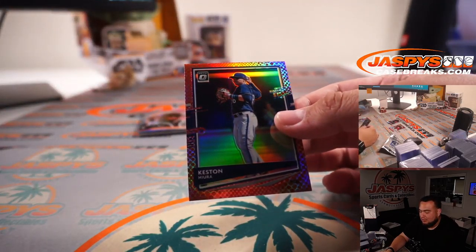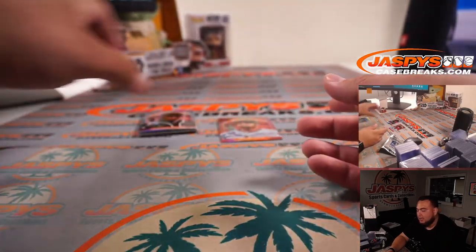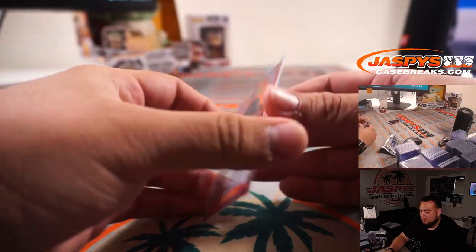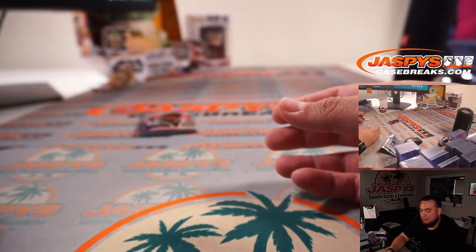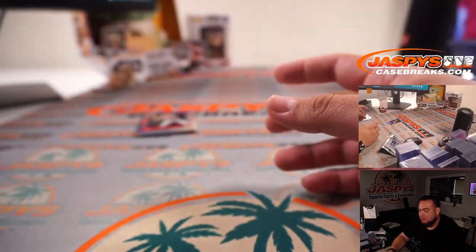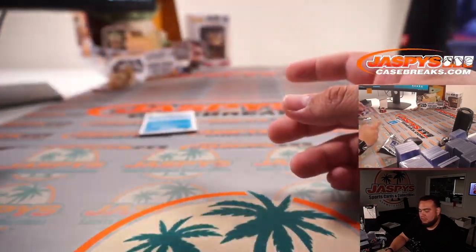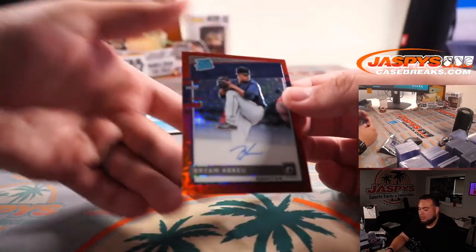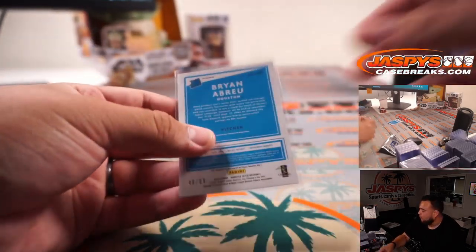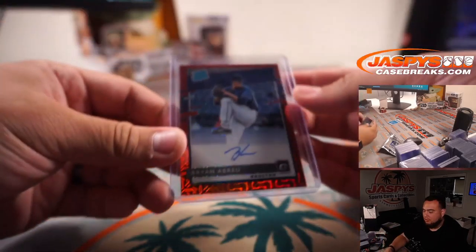We got Keston, number to 88, 69 out of 88, and Marcus Semien, 12 out of 88. All right, let's go with the autographs here after these two base cards. Fernando Tatis and Nick Senzel. Hollows. To 99, Brian Abreu. 49 out of 99. It's gonna go to Houston and Burke.